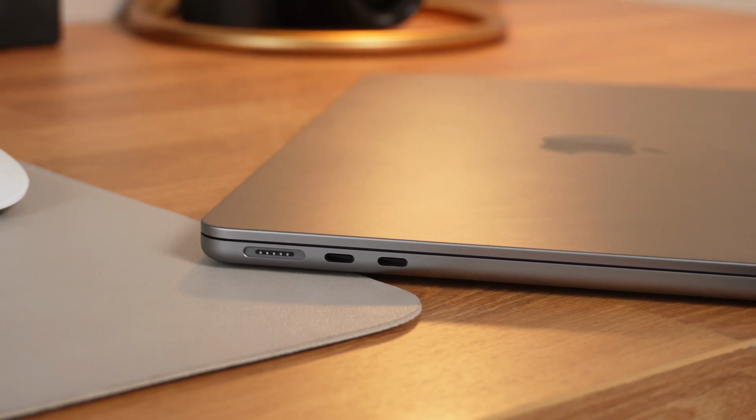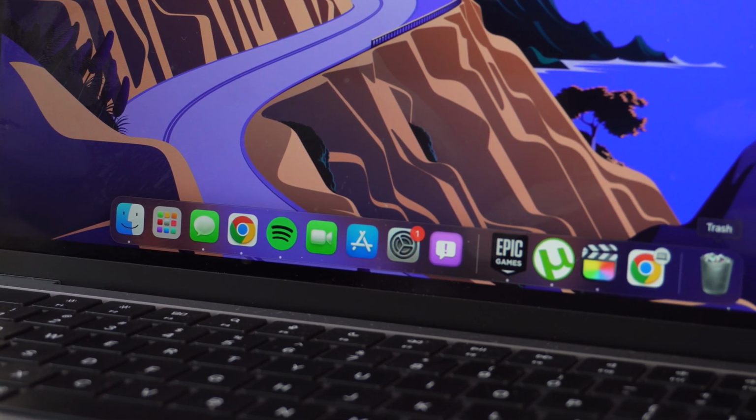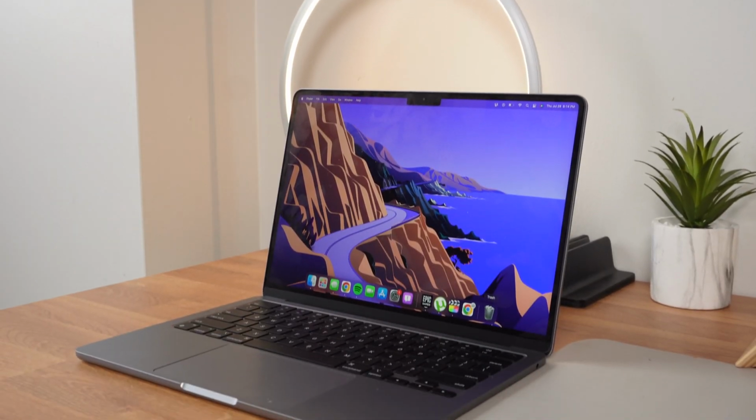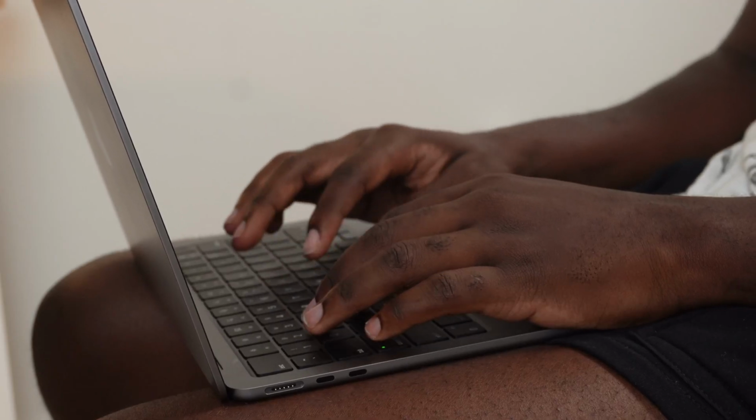Now, if you want to start this off with things I don't like, let's start it off with this. 256GB of storage for a computer in 2022 is ridiculous, especially from a product from Apple, especially a laptop that costs $1,200 USD. Now, having 256GB of storage means if you're using this for a 9 to 5 or as a content creator, you will need to carry around a hard drive to accommodate for that lack of space.